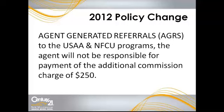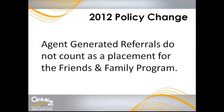A couple of policy changes for this year. One of the things that I referred to earlier on is if you put an AGR in and that person ends up doing a transaction, there's a $250 charge that has to pay for the additional commission. That's not going to be charged to you. The company's going to take care of that. So that's a big differentiator.